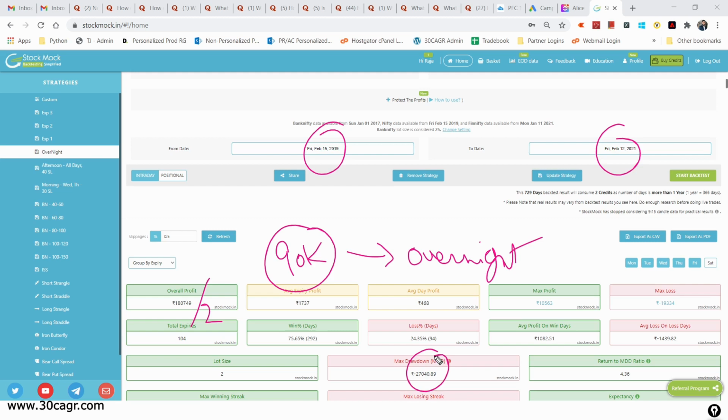That's the reason we say diversification is very important, because in one strategy you get a profit and in another strategy you get a loss. Obviously, it's no profit, no loss. Let's say tomorrow in B strategy you got a loss and in A strategy you got a profit. Again, it's no profit, no loss. So if you combine multiple strategies, generally your drawdowns come down.